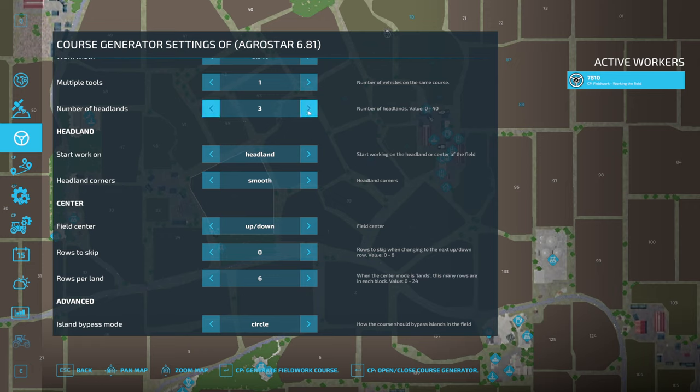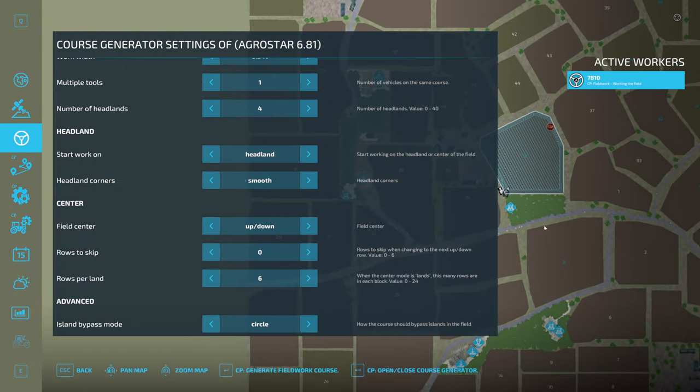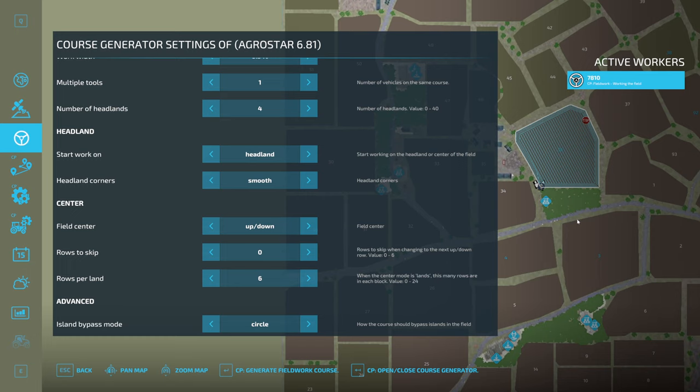And because we're going to want quite a good turn and circle for ourselves, I'm going to put that on four headlands. Let's see what that looks like if we generate that. Will we be able to turn okay? I think maybe five. We'll go with that. That's five.